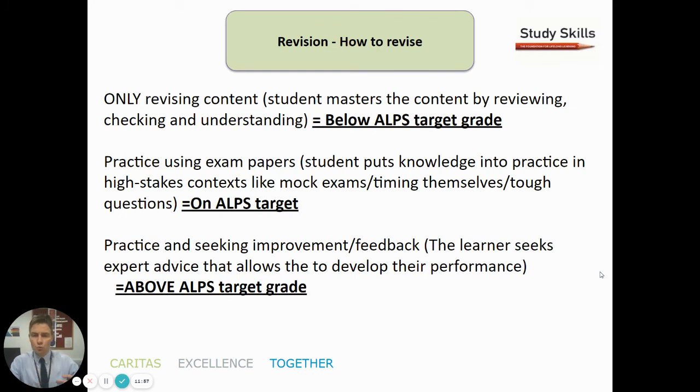And this sort of draws it all together. As you all know, you're given what's known as target grades. Everybody's given target grades based on their performance at GCSE. Okay, and we all want you to hit your target grades. However, look at these 3 stages and I'll read through it for you. So if you only do the revision of your content, okay, so you're just reading through the information, the content, and doing your spider diagrams, you're probably not going to hit your target grade.